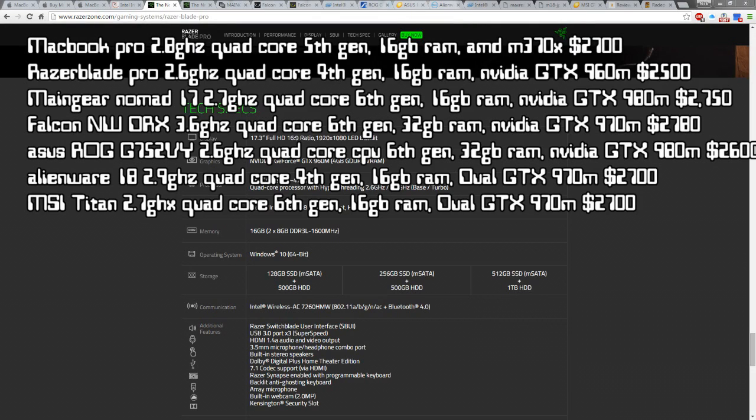Now, we still got a little bit of time. I got a few last things to talk about, but we're basically done with the ripping on the MacBook Pro with actual real gaming laptops. We're going to move on to a few other oddball products I've seen pop up, and then we'll call it a day. We'll be right back.